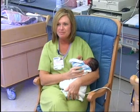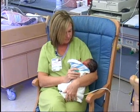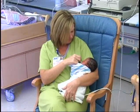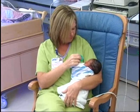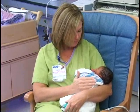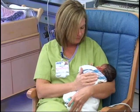We know that having a baby in the intensive care nursery can be a very stressful, very scary place for you to be. We do want you and encourage you to participate in your baby's care at all stages of their hospital stay. It promotes bonding. It allows the families to become familiar with their baby and prepares you for discharge.